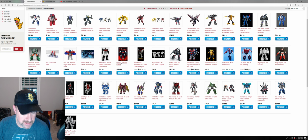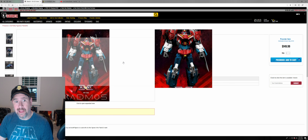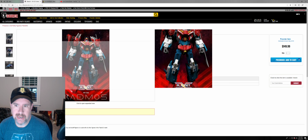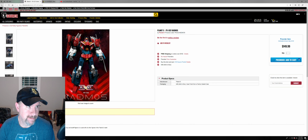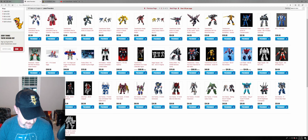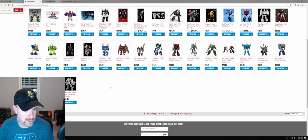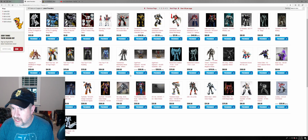This is the Planet X Star Saber. I'd like to get on board with their stuff, but it's not masterpiece scale, and I don't know how it would look. This looks great, and their Depthsaurus looks great. Yeah, I am too. I got Tarn, and I'm just waiting for them to release it. I don't know when it's coming out. I thought it was like this month. Where is it at? It's here somewhere.